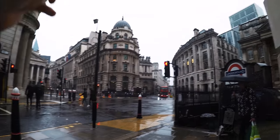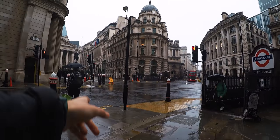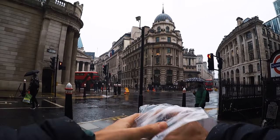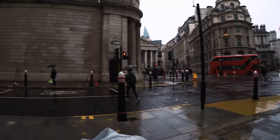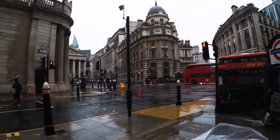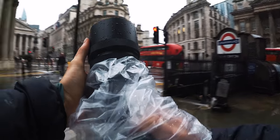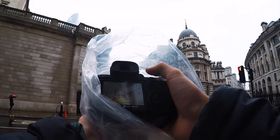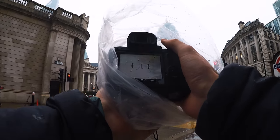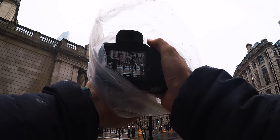Okay, so we're currently in Bank. We're going to make our way from here to Liverpool Street. We've got the 135mm, and this little protective bag because it is raining quite a bit. I don't want my camera breaking, but I'm just going to walk around and shoot. This is my first time using this, so bear with me. Hopefully the shots come out good. I may fall in love with this lens during this session, but let's see how it turns out. This is ultra compressed as well, like really compressed. Holy crap.